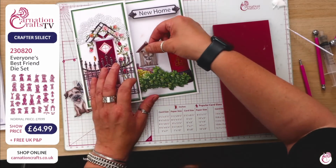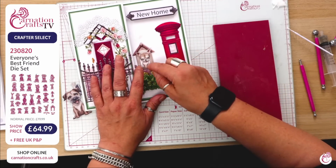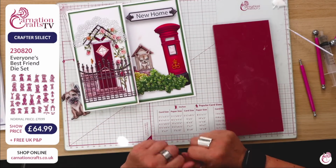Let's pop him on the wall because he looks quite sweet there and quite happy. He's beautiful, isn't he? Isn't this just the most crazy, awesome kit?